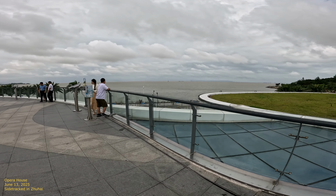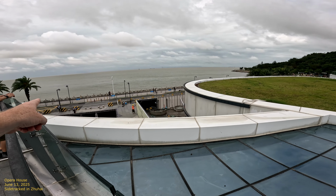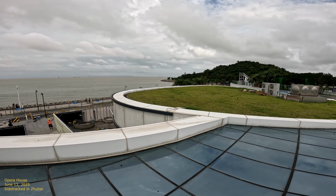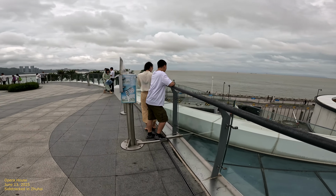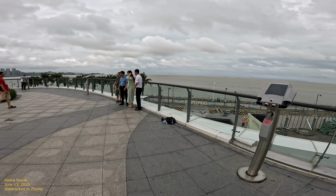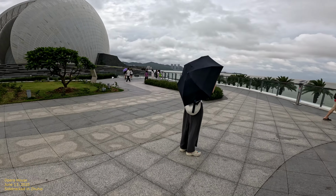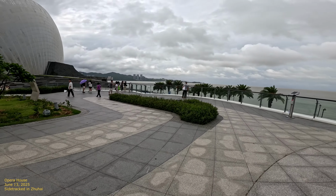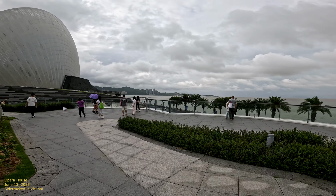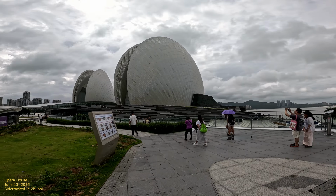Okay, I can see some people down below now. So there's a nice walkway right there. You can walk around this island right there. That's an island, that green. And you can also take a look at the bridge here as well. And you can see that's Tangjiewan, that's the northern part of Zhuhai that's ahead of us. And then there's the beautiful opera house.